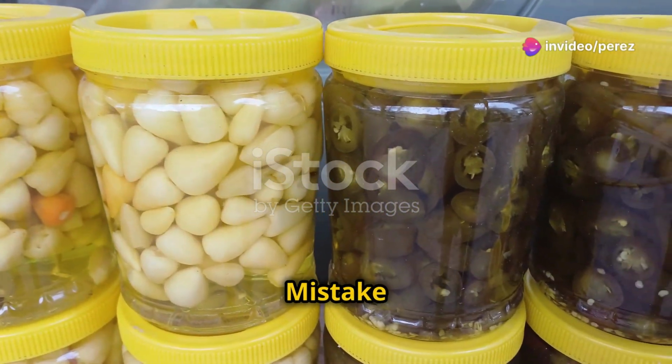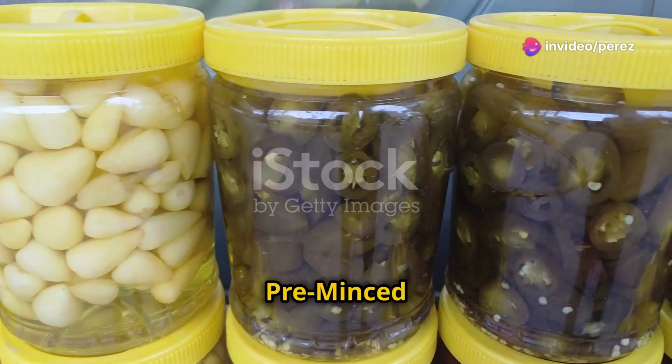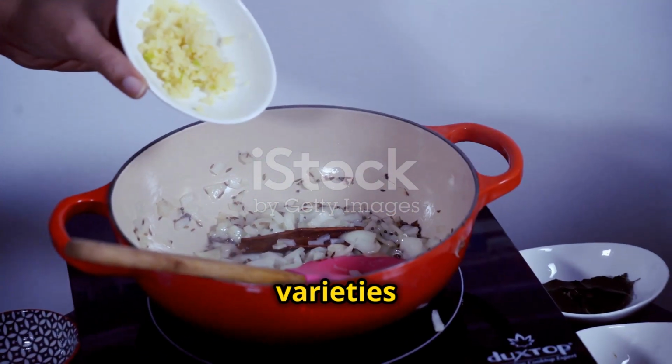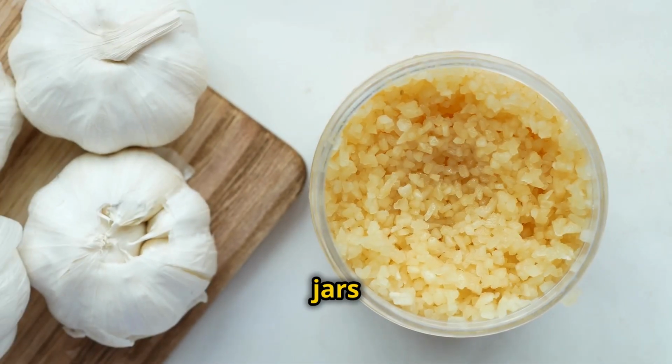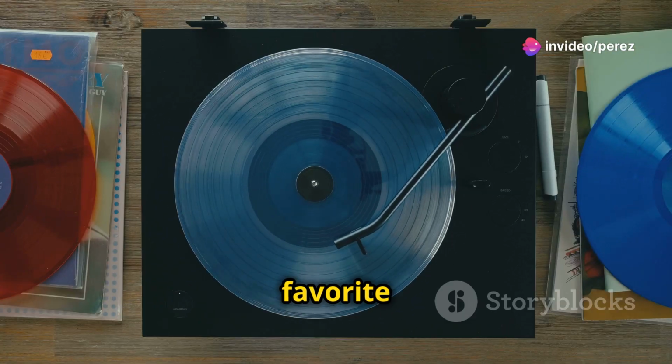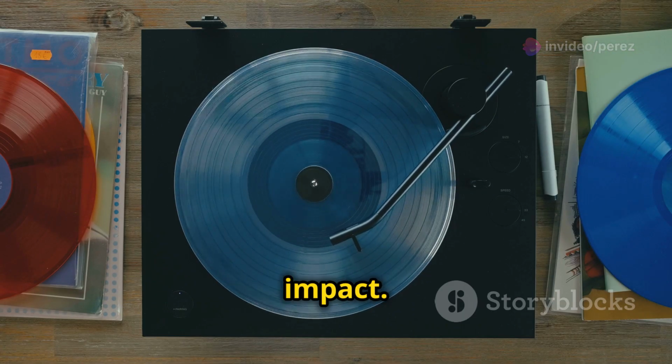Chapter 7. Mistake number 7, using pre-minced garlic. We're all about convenience, but when it comes to garlic, pre-minced varieties just don't cut it. Pre-minced garlic often sits in jars for extended periods, losing its potency and flavor over time. It's like listening to a faded recording of your favorite song. It just doesn't have the same impact.